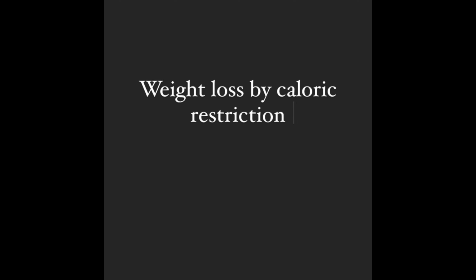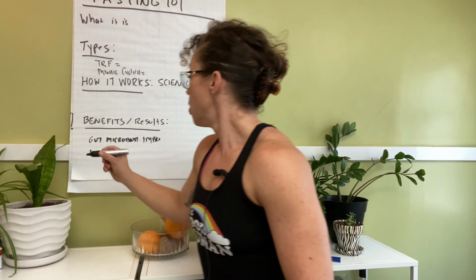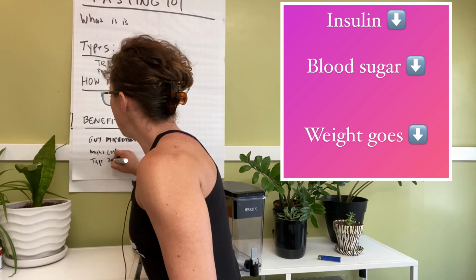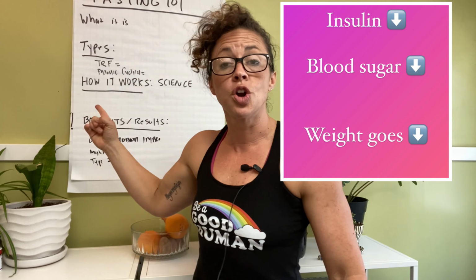Number 2, weight loss. Remember, at the end of the day, when you are fasting, you're doing a caloric restriction. So you're just not eating for some period of time, which is naturally going to take out some calories, and calories restricted over long periods of time, that is the master algorithm for weight loss. Okay, if you're worried about blood sugar and type 2 diabetes, prevention and management. As explained in the science part, what fasting is incredible at is lowering insulin response and controlling blood sugars. Again, because we're just not eating as much food.